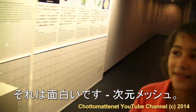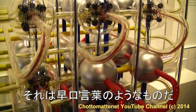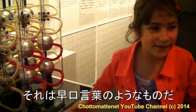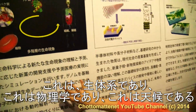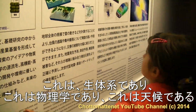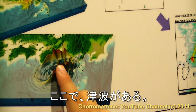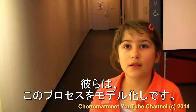This is called six-dimensional mesh. It's kind of like a tongue twister. Okay, so this is logical systems, and this is physics, and this is the weather. Here is the tsunami. Yeah, they're modeling this process.